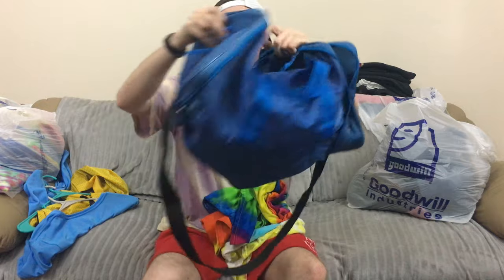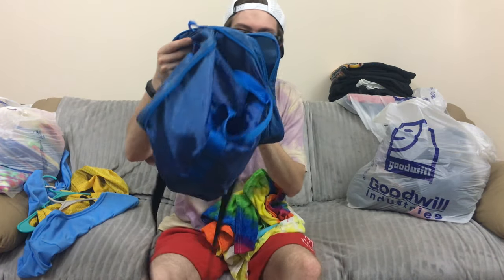Let me show off this bag. I found this at a Goodwill. This is a collapsible bag. It zips down on itself, turns into a shoulder bag. You can put your water and your phone in here, and then you get to the Goodwill, fill it up with stuff, and then walk home. At least that's what I did. Stoked on this one. It was brand new when I found it.